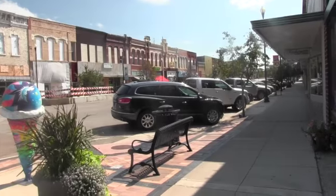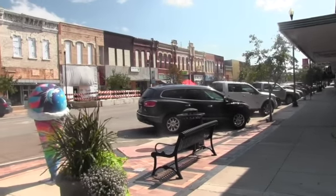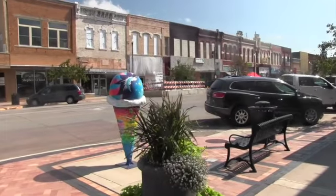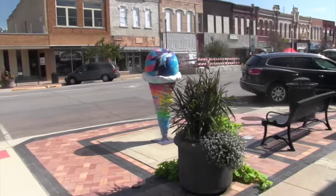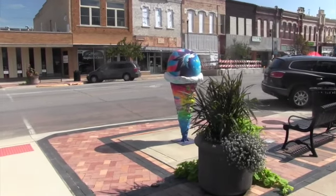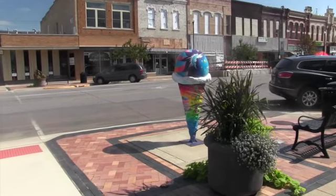I'm in Lamars, Iowa, western Iowa, and it calls itself the ice cream capital of the world for some reason. And to drive that home, everywhere you go are these multicolored graphic ice cream cones.